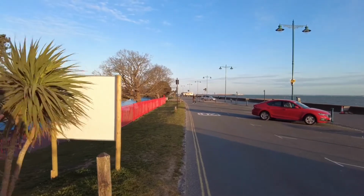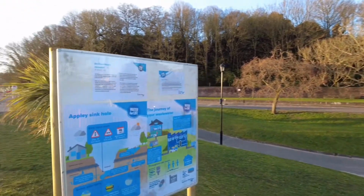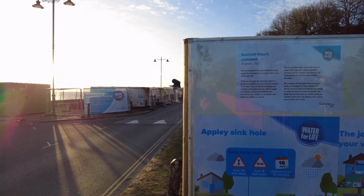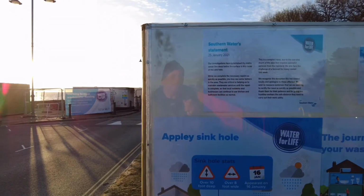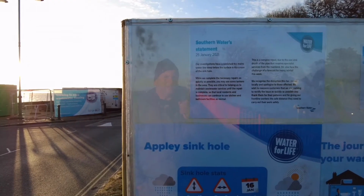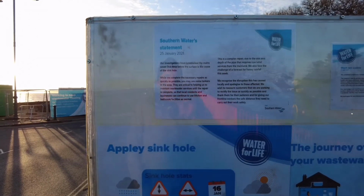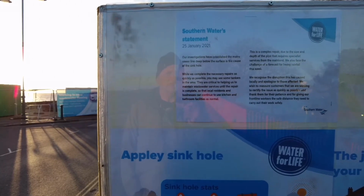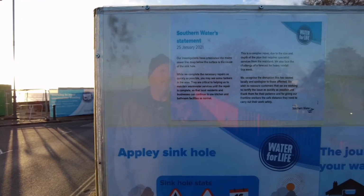But this board has gone up reasonably recently in the last few months, and this is what I want to tell you about. It says 25th of January 2021, Southern Water Statement. Our investigations have established the main sewer line deep below the surface is the cause of the sinkhole. While we complete the necessary repairs as quickly as possible, you may see some tankers in the area. They are critical to helping us maintain wastewater services until the repair is complete, so the local residents and businesses can continue to use kitchen and bathroom facilities as normal.